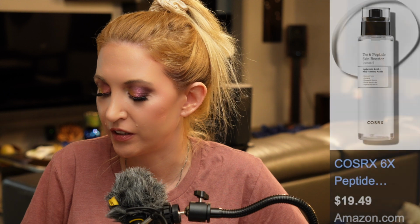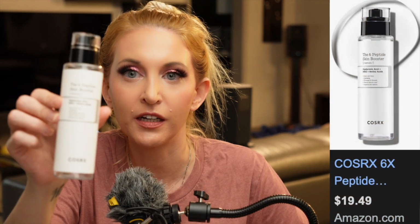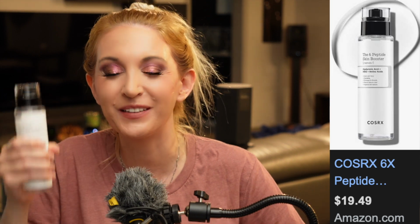And now I think that's it for the multiple repurchase category, but now we're going to get into some of the things that are a little bit more interesting. I finished up a bottle of the 6 Peptide Skin Booster from CosRx. This was in the Ulta 21 Days of Beauty, so I did pick up a backup. However, if it wasn't 50% off, I probably would just move on because I felt like this was nice, but it wasn't anything noticeable.